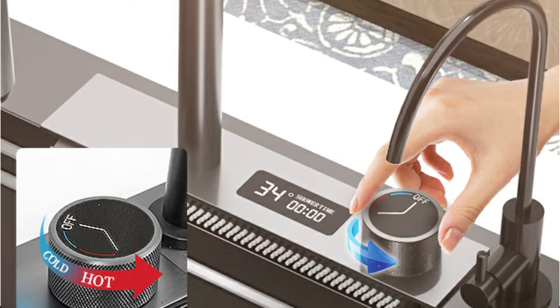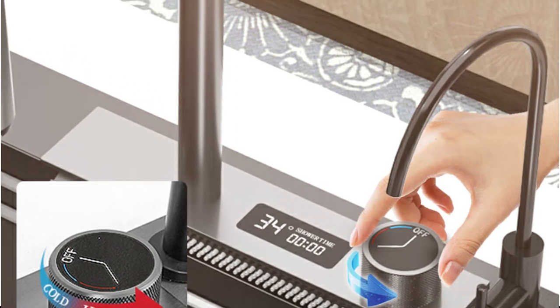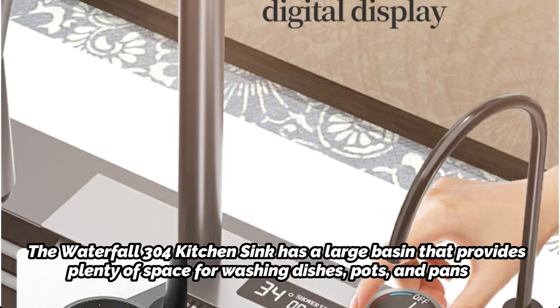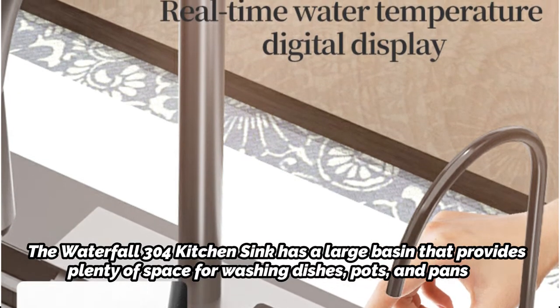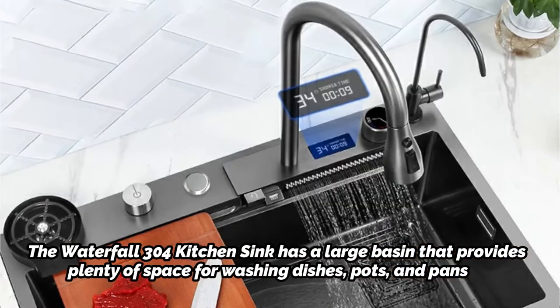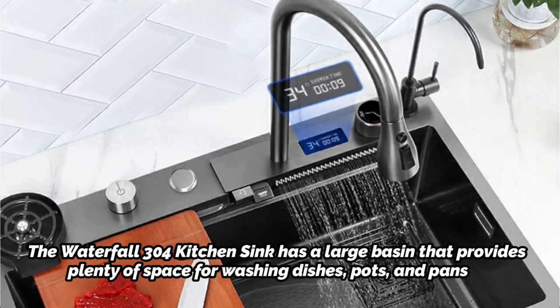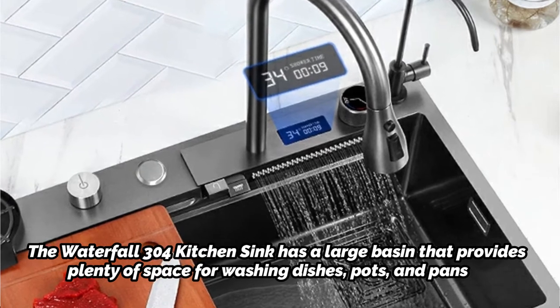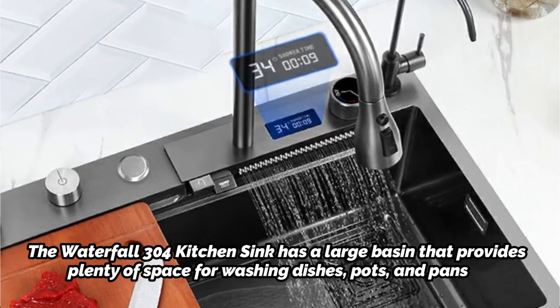It is also resistant to rust, stains, and scratches, making it ideal for everyday use in busy kitchens. The Waterfall 304 Kitchen Sink has a large basin that provides plenty of space for washing dishes, pots, and pans. It also has a deep bowl that allows you to soak large items without splashing water all over your countertops.